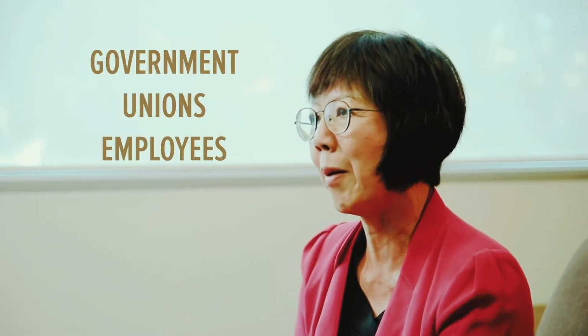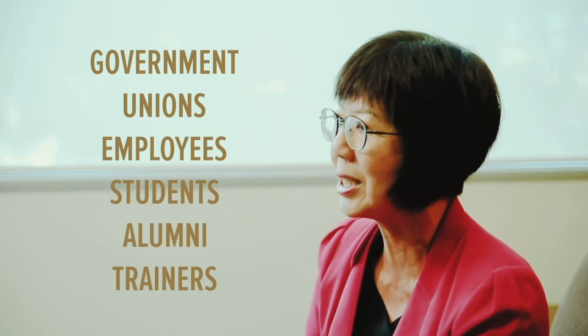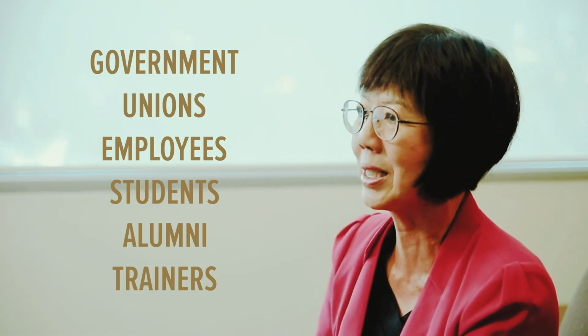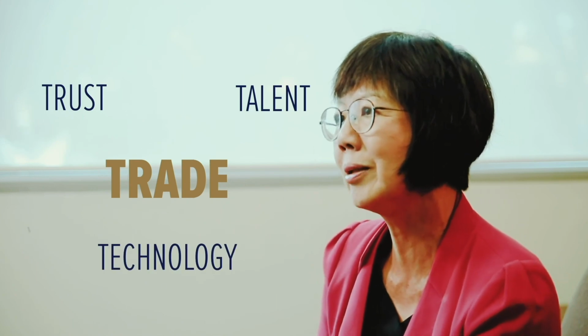ITI's future is in the hands of a group of people who believe in partnerships. Government, unions, employees, students, alumni, and of course trainers. They are the ones who help us grow our knowledge. So the whole concept of triple T, we cannot do trade without the trust, without the talent, and without the technology. So the hope, the future is even more exciting than what we've been building in the last 10 years.